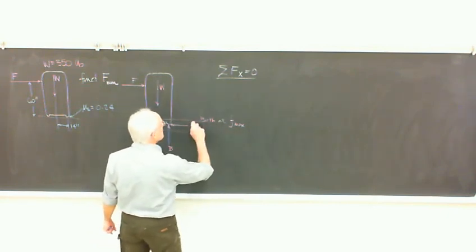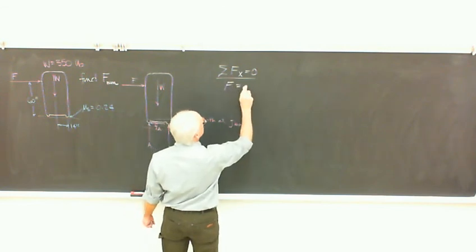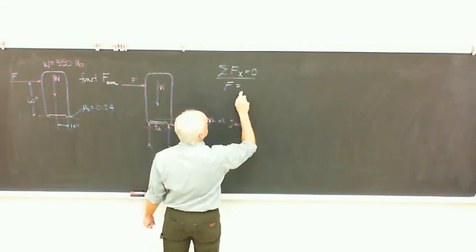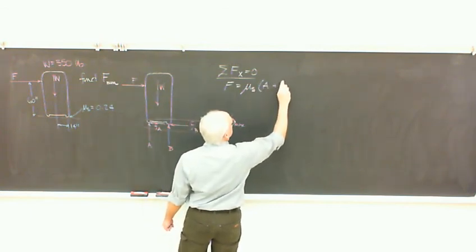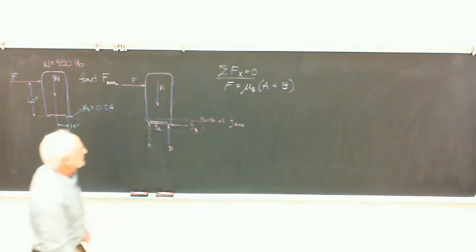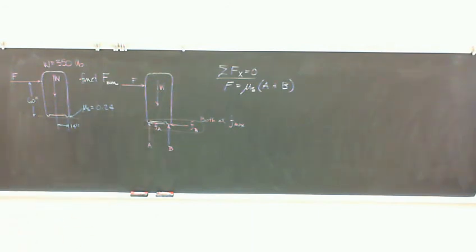So to put the assumption in, the best we can do is say that this force we're looking for must equal mu s times A plus B. Since they both had the same coefficient, I just pulled that out. That's assuming they're both at their maximum.